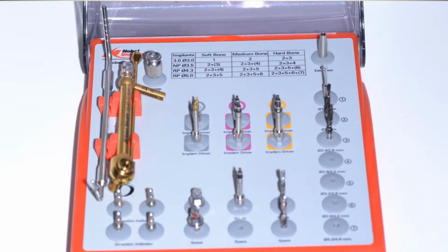If you want to keep a Lindemann burr or any of those sorts of things in here, that's kind of nice as well. There are also four direction indicators if you're doing the all-on-4 technique from a radiographic perspective. Go to the next slide.